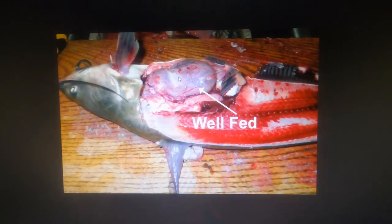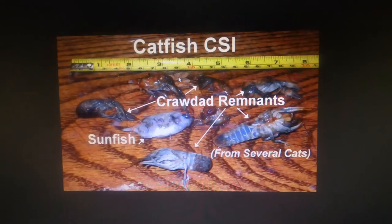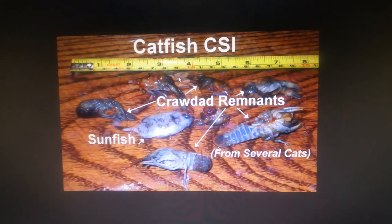Here's one I kept and opened up to reveal a full stomach. No eggs here. And when I unzippered the full stomach, I got a really gross mess of fish remnants. No telling if these fish were eaten alive or found dead on the bottom of the lake, because catfish will eat both. The next picture is a collection of crawdads and sunfish I removed from several different cats I caught on one trip. It's easy to see what was on their menu for the day.